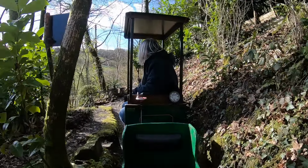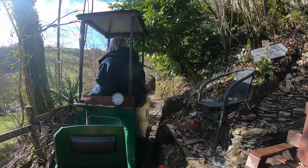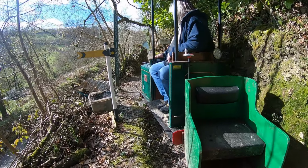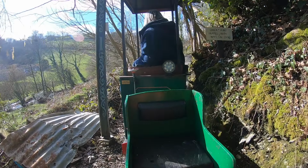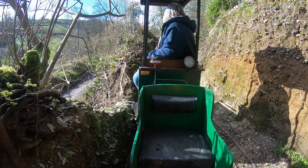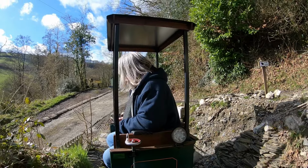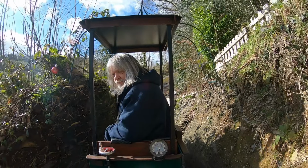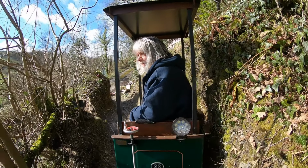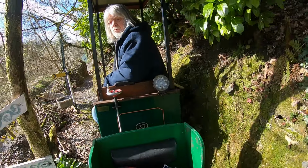We got to the end and found that the buffer stop had been demolished by some vehicle or other. Always getting hit by things. We're going backwards. I think it was Ian's steam engine. It wasn't me. So we're going to go and get the other coach to make sure that we're in clear, and I'll reposition it. Got to make sure we can get two coaches in the head shunt, basically.